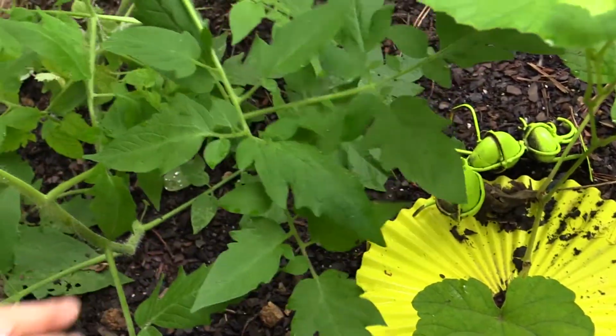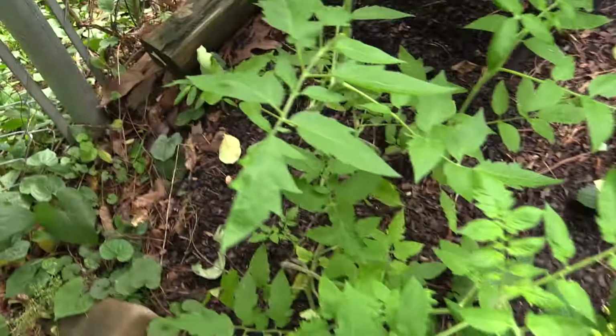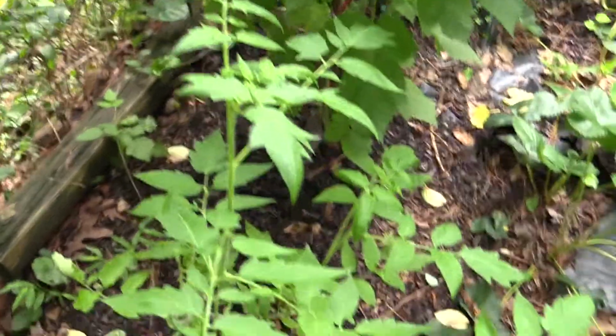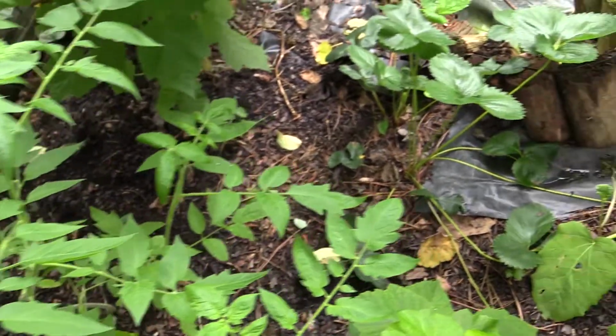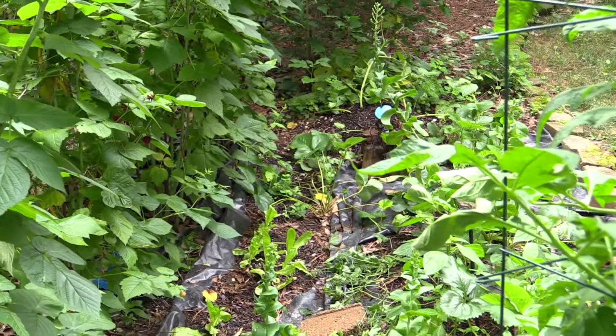These tomato plants are trying to go, hey, we want some sunshine. So they're growing over to the sunshine. I might have to get another cage to keep them off the grapevine. But looking kind of like a jungle here in the side micro garden.